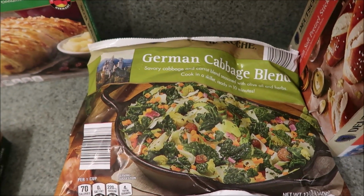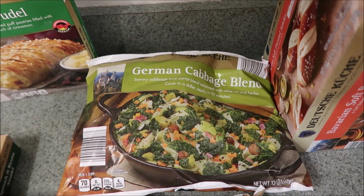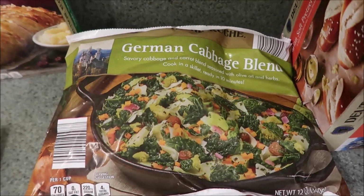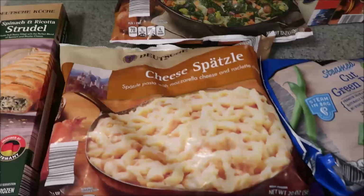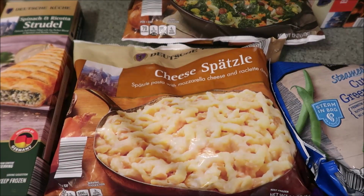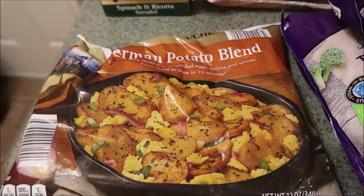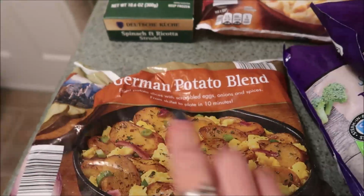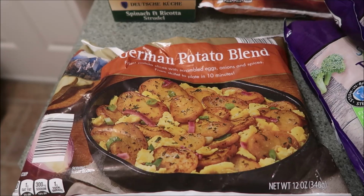Absolutely love this German cabbage blend. Got two of those. So good. I cannot rave about them enough. They are so good. I wish they carried this permanently, like all year round. We did pick up a bag of the cheese spätzle here, also the German potato blend. I feel like this kind of reminds me of the one at Trader Joe's, so I'm hoping that it's similar.